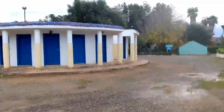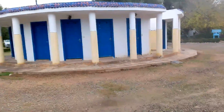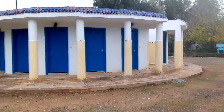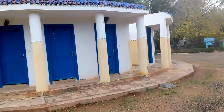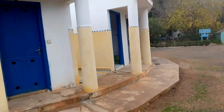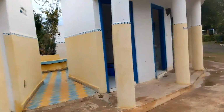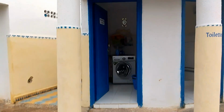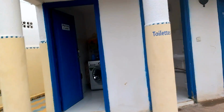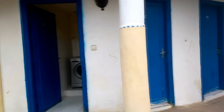Anyway, here's my nemesis, the toilet and shower blocks. When you see the pictures of Moroccan campsites, sometimes they do have really lovely toilet and shower blocks, and sometimes not so much. This is, I would say, probably a fairly typical one. It's quite a nice one. You see we've got a little washing machine, a good washing machine in there actually, and another washing machine. And then around this side are the toilets.